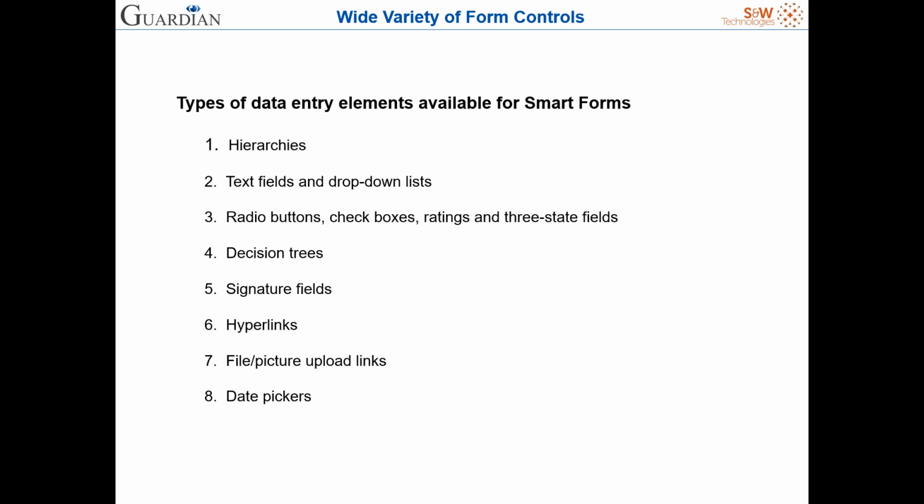Then we have radio button groups, checkbox groups, rating fields like you see on TripAdvisor, and multi-state fields, yes, no, not applicable, or safe, at risk, and needs improvement or something. And those are all configurable. All these controls are totally configurable in terms of the text and contents, behaviors, colors, and that sort of thing.